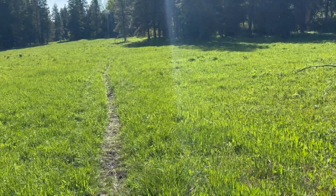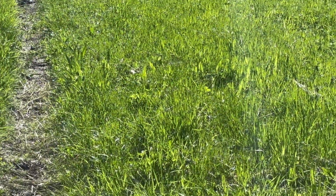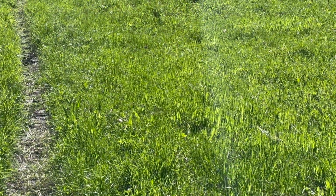There's a weasel and he spotted me. So I'm trying to find him on camera. His little head.